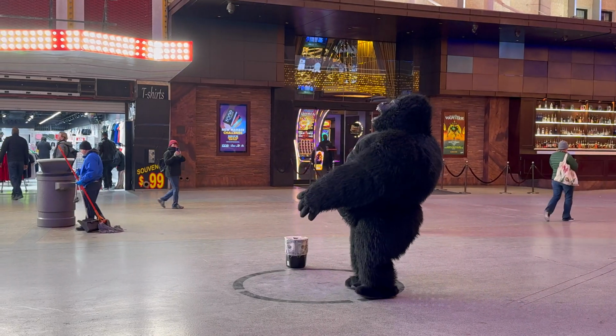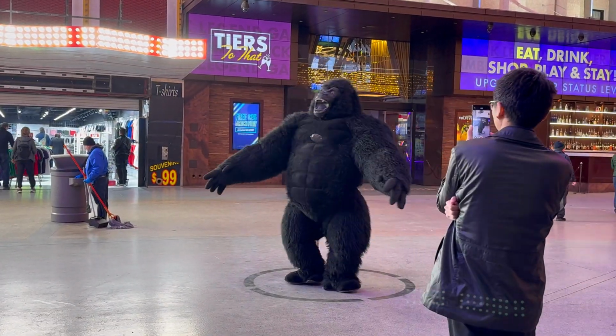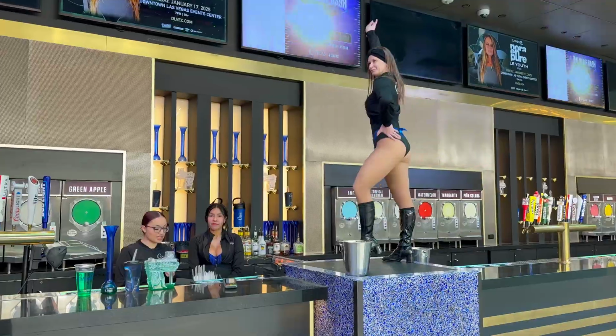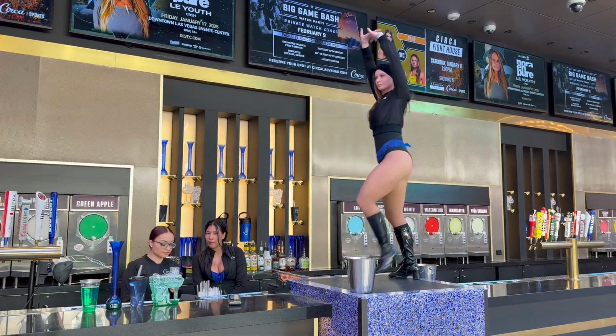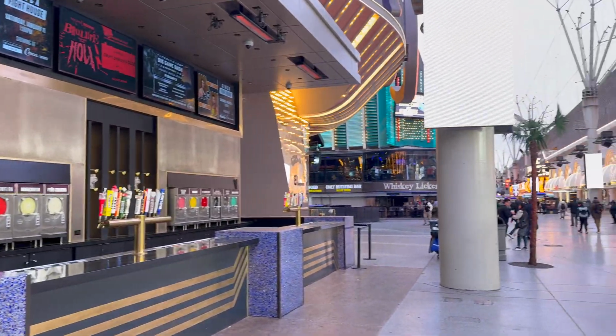You'll see all sorts of characters on Fremont Street, but if you take a picture with them, just know you should tip them. Cheers to all my people drinking tonight. Cheers! At the Circa Bar, you'll find dancers and flair bartenders. The blue glass you see in the bar is actually upcycled Sky vodka bottles.